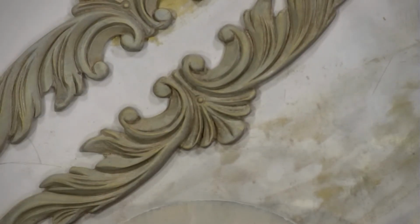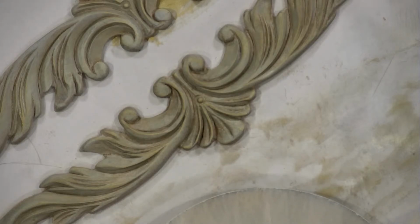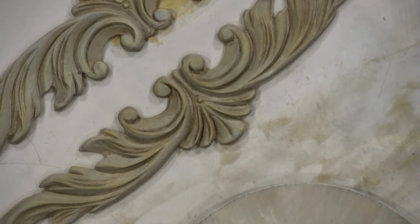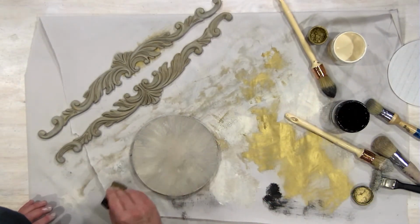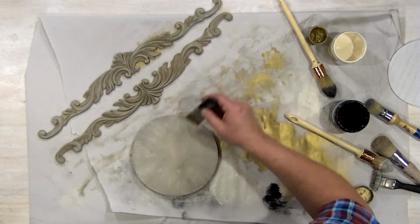And then I am going to pick up this last bit of gold, and we're just going to add this. Comes in, I think, 4 or 5 colors.